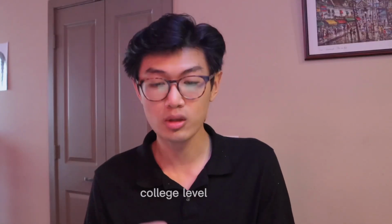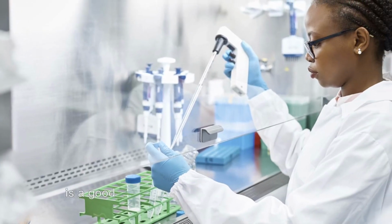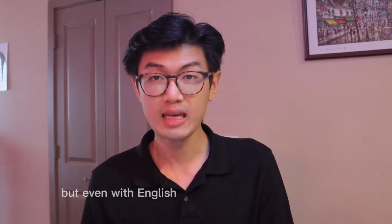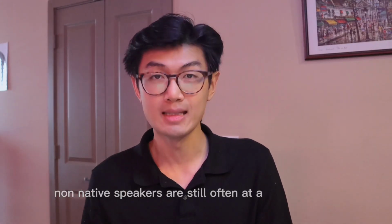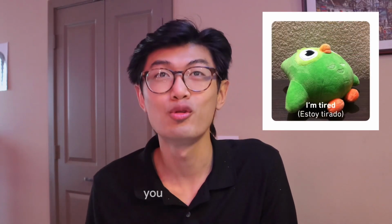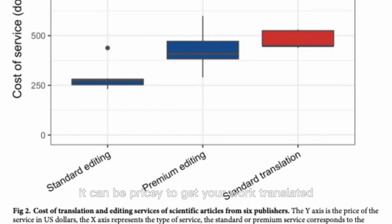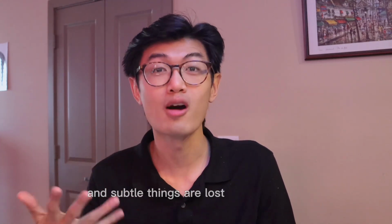In many countries, college-level science education is now conducted in English, partially because studying science in English is a good preparation for a future scientific career, and partially because the necessary words don't exist in any other language. But even with English language science education around the world, non-native speakers are still often at a disadvantage in terms of energy and time. If you've ever tried to learn another language, you know how hard and how long it takes. And if you're publishing, it can be pricey to get your work translated and edited, based on this graph. And sometimes it's hard to express nuance, and subtle things are lost in the process.